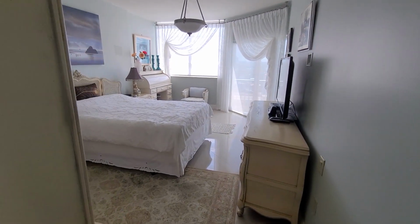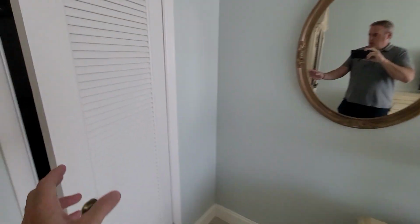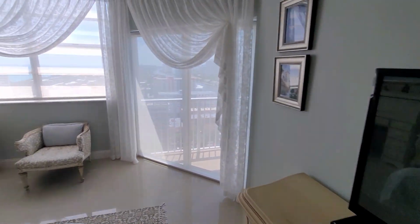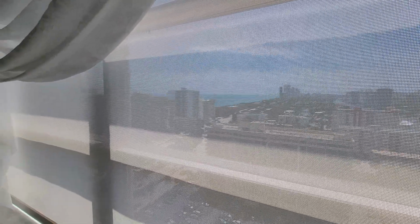And here is the master bedroom. Large closet here. And the shades are down, but you can see that the bedroom is bright, beautiful, with an ocean view.